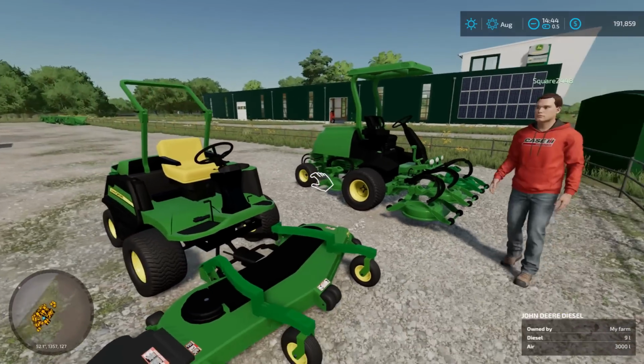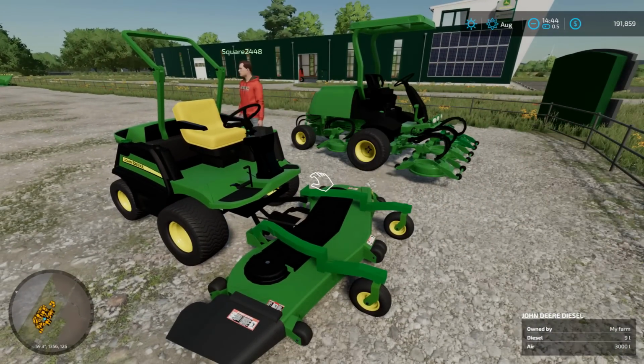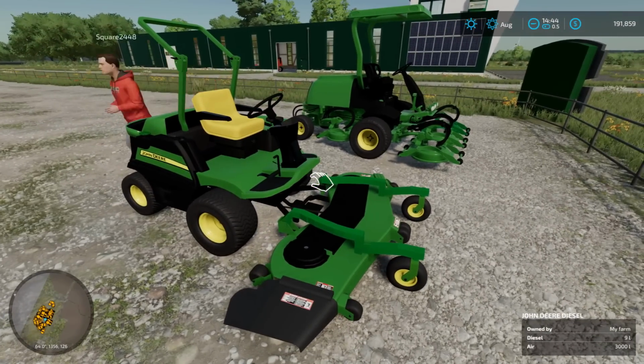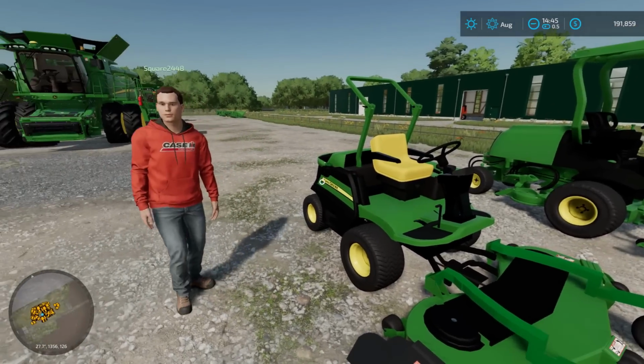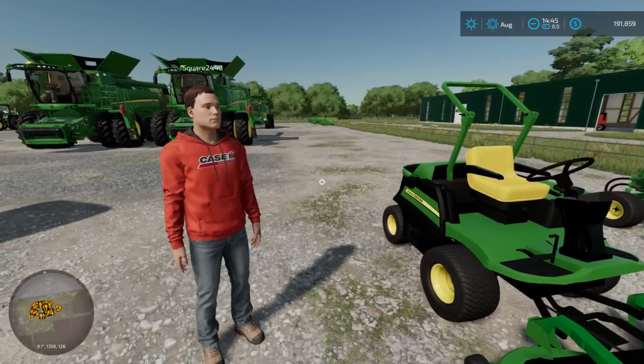Very true. Now this one, like I said, this is our two-wheel drive model. Same 72-inch deck set up on it. Other than that, it's pretty much just a mirror image of the other one. There's nothing really different on them. Okay. Yeah, I think I want both of these. We just have to kind of work out the numbers now.